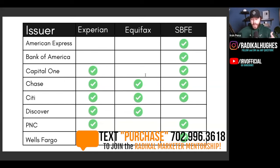So if you guys have business credit cards already with any of these companies, let me know in the chats because we can continue to add to the survey, right? And continue to rack up some data points. Let me know, hey, well, I have a Capital One and it actually did report over to my Experian business, not personal, over to my Experian business. I actually did see that report.